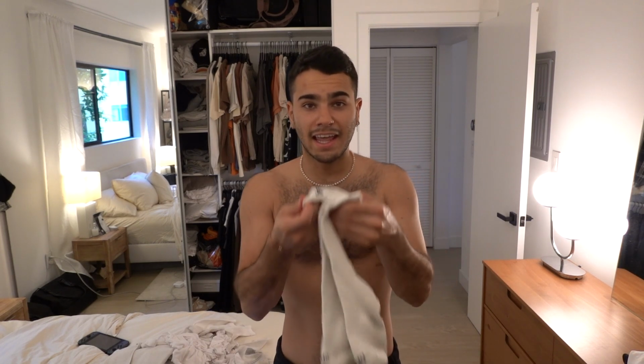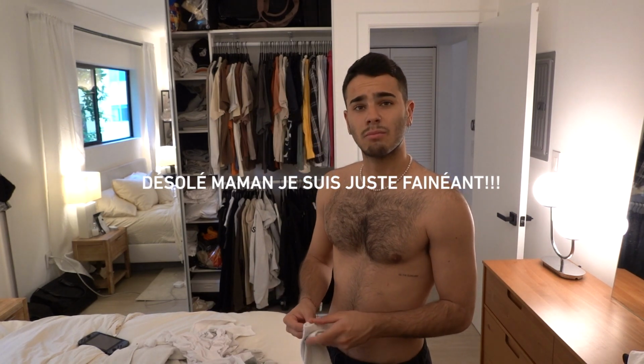Time to fold my white laundry. It's 80% white socks. When I was a kid, I used to hate seeing people pair socks together like this, because my mom used to fold my socks for me. You guys were right. We're gonna make little sock balls.